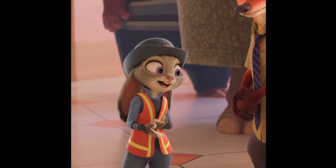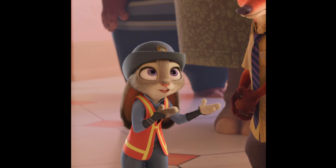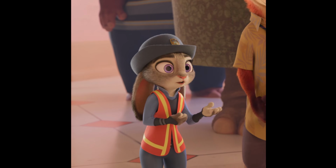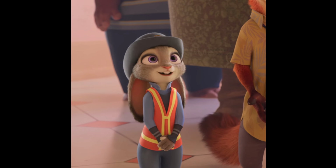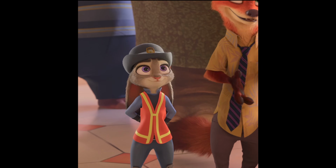But enough of that rant. Zootopia is so good. Now, here is where Judy and Nick first meet. And Judy and Nick have one of the best relationships ever.